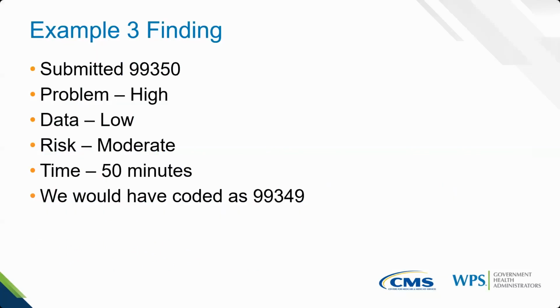So the procedure code was submitted as a 99350. Well, the 99350 requires 60 minutes to be met or exceeded. If coding is based on time, this would be the 99349. When coding is based on the medical decision making, and let me back up a second, you can code based on either one. So if the time had been higher than 60 minutes, then that 99350 would have been the correct procedure code, regardless of what we find within the medical decision making itself. As such, though, we only had the 50 minutes, therefore that's the 99349.